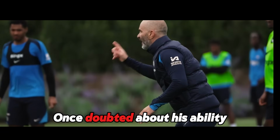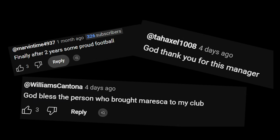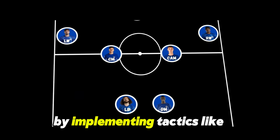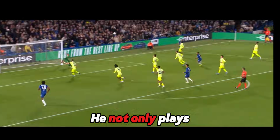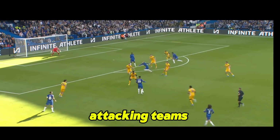Once doubted about his ability to manage top clubs in the Premier League, he has already silenced the critics within a few short months in charge of Chelsea. By implementing tactics like the box midfield, he not only plays beautiful possession-based football but has created one of the deadliest attacking teams in the league.